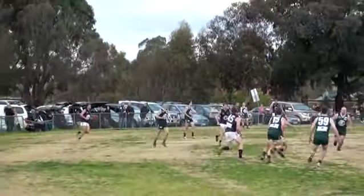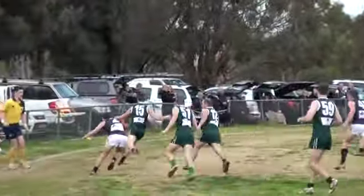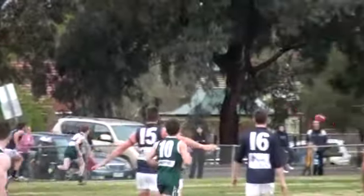As the Blues exit their defensive 50. Cruz is going to fly from the front. Well, he got 2 hands on it. Probably should have marked. Tino tried to crash through. Stripped of it by Johnson, who threw it on his boot. And it pitches inside the boundary line.